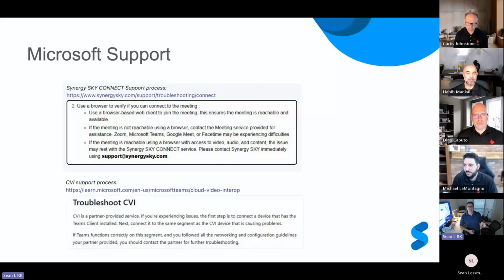This is the actual statement of support for both us and for Microsoft. If you look at the bottom, that's the link, right? CVI is a partner-provided service. If you're experiencing issues, the first thing they say to do is take a native Microsoft client and try to connect to the meeting. If that works, then you need to call your CVI provider. So that's support from Microsoft on CVI, and that's quite frankly the way it should be. Nobody's going to know Poly or Cisco products better than they are, right? That's reality. It's the same process for us.